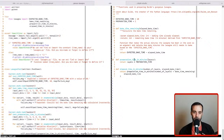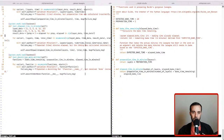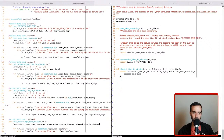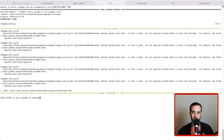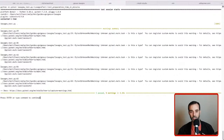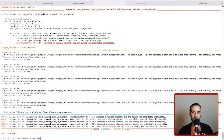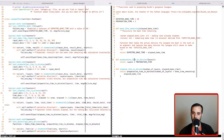So I'm pretty sure I got this part right with the preparation time in minutes. Maybe go through each of these and see if we got each of these tests right. So let's do that. Yep. We got this, preparation time in minutes. So you can kind of check each of the tests to see where your particular function is wrong. They're pretty good about being granular. So elapsed time in minutes, it says, is wrong. What did I do? Elapsed time in minutes. How much time has elapsed? Preparation time times number of layers.